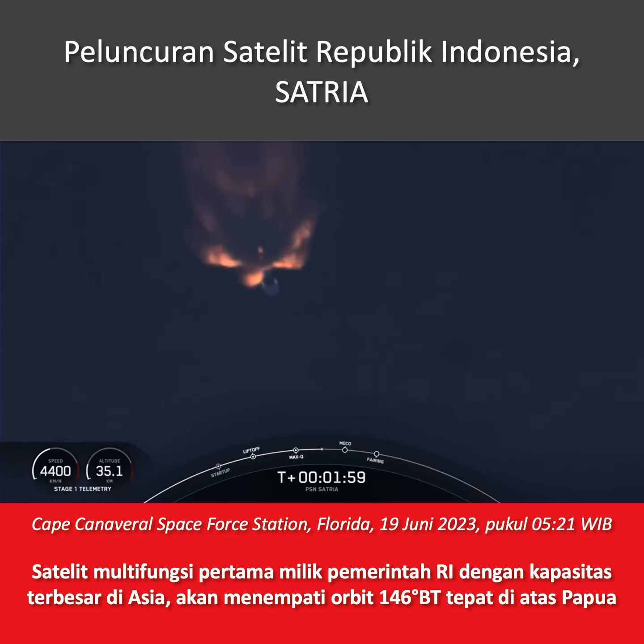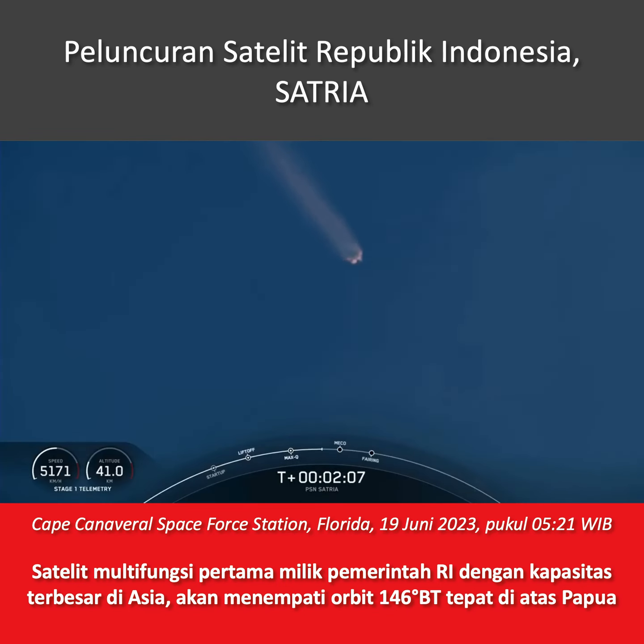Now, during that time, Stage 2 will continue on its journey to space with the third event, Second Engine Start 1, or SES-1 for short, and this is where the single MVac engine will ignite to propel the second stage along with the PSN SATRIA payload to orbit. In addition to these 3 major events, the fairing halves will also separate less than a minute after SES-1, so keep an eye out for all of those coming up in about 10 seconds.